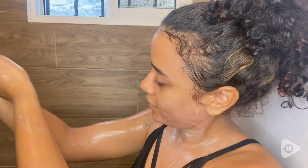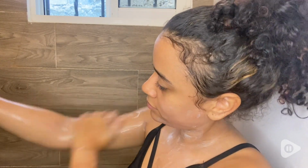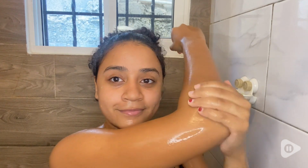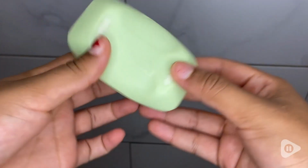I actually have two bar soaps. I have one to wash my hands because I think it's pretty gentle with sensitive skin. It has moisturizing nutrition. It will leave your skin super smooth. I also use this bar soap for my body and even for my face because again, it's pretty gentle. It's really good on sensitive skin and it makes a lot of foam.